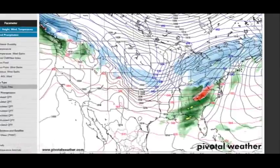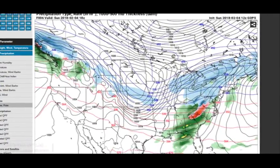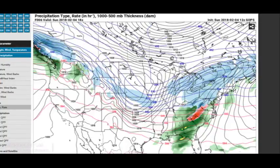All right, welcome back, everybody. Now let's look at the Canadian model. Okay, here we go. All right, everything is looking good. Okay, there's our cold air coming south in the Central Plains. You can see this thermal trough across Minnesota there.